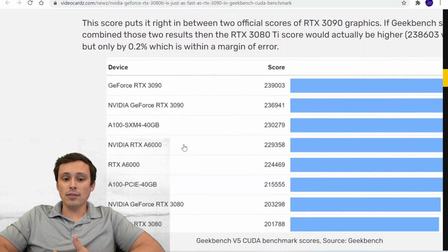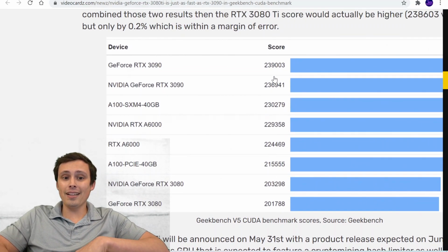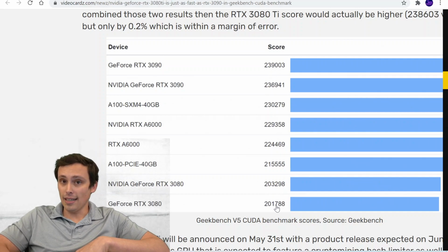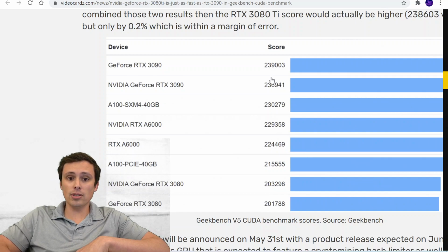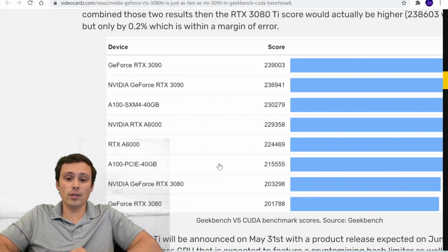Now, if you're interested where the 3080 falls, those are down here at like 203,000, 201,000. So once again, confirming that the 3080 Ti is going to be much more of a 3090 class card than it is a 3080 class card. Okay, much closer to the 3090 side of things. That's what this is pretty much confirming for us.